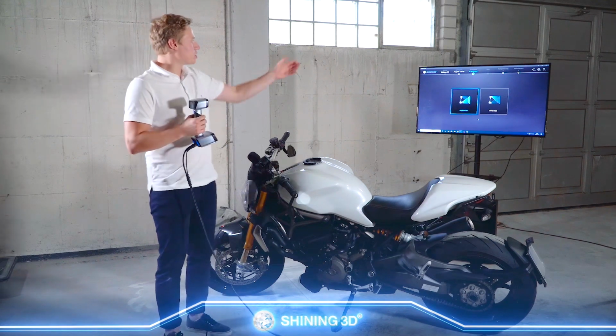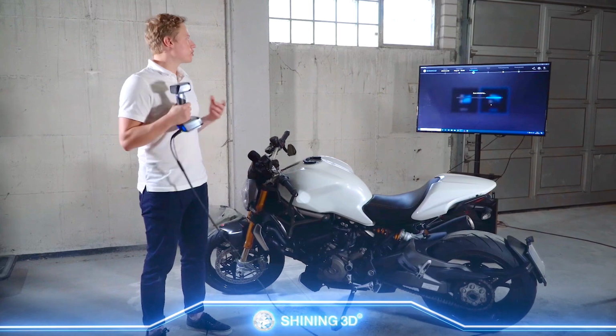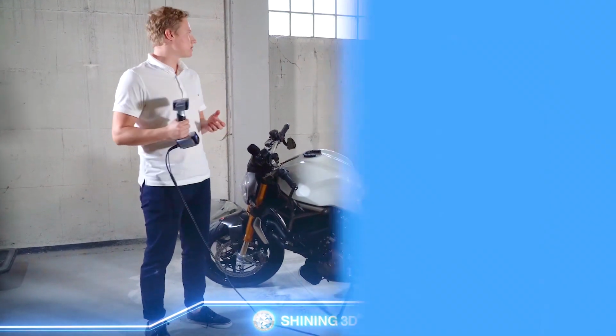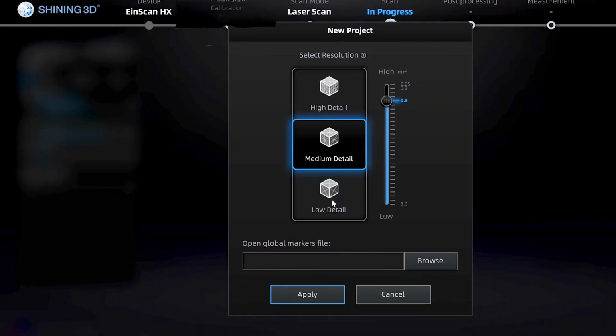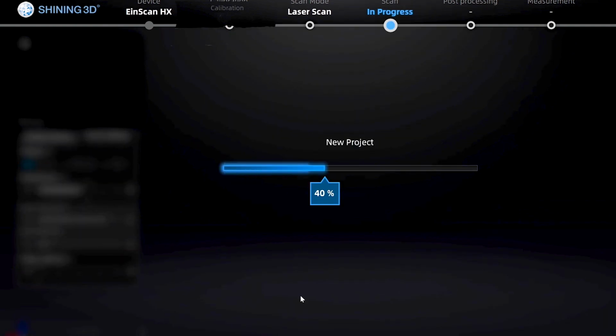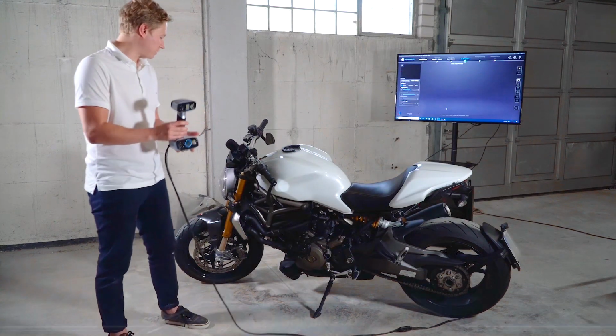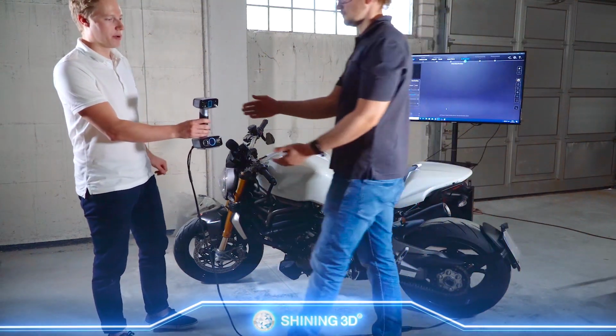So we will just start right now with the laser mode. We go on laser scan, we create a new project, and now we have the option to choose the resolution. The resolution is from 0.05 to 3 millimeters. Right now we will go for 1 millimeter, around about, it's fine. We click on apply, and now my colleague David will scan the front wheel of the bike for us.